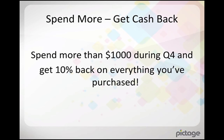Here's the really cool thing: a program that we're doing that basically just gives you money back. So you guys have a lot of product to buy during the holiday season for your clients, and we were sitting around scratching our heads, and we thought it would be fun to create a little loyalty program where basically if you spend more than $1,000 in wholesale purchasing during the fourth quarter, then you're going to get 10% of everything that you spend back in January, February. And what a great time to just get a check in the mail pretty much for nothing. And so we thought that would be kind of a fun thing to do.